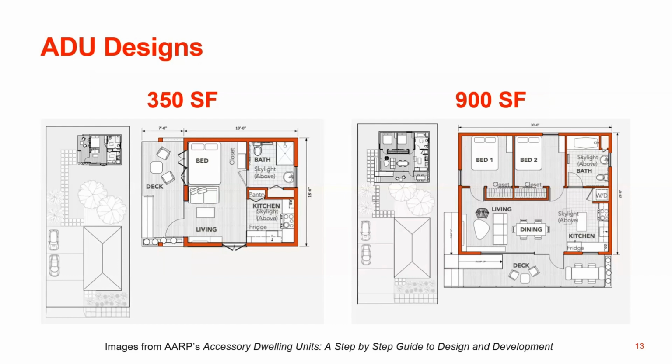All right, so this slide shows a little bit more detailed plans of some images that are from an AARP publication called Accessory Dwelling Units, a step-by-step guide to design and development. Antron, is that available online? Yes, that is available online. And what we can do is after this presentation, we will include it as one of the resources in a link. Perfect. So we've got some floor plans here.